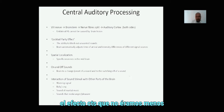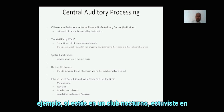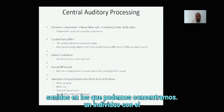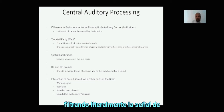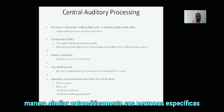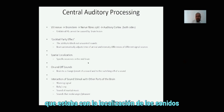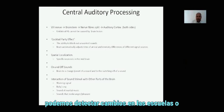The other effects that we're less aware of, although we do it on a daily basis, are the ability to block out unwanted sounds. For example, if you're in a nightclub or at a party, despite lots of sound, we can focus on an individual that we're trying to talk to. This is done primarily by the brain itself, by literally filtering out other sounds, signal, and intensity of sound. Similarly, automatically, there are specific neurons in the midbrain that help us with localization of sounds. And on the same token, you have neurons in the brain where we can detect changes in sound.